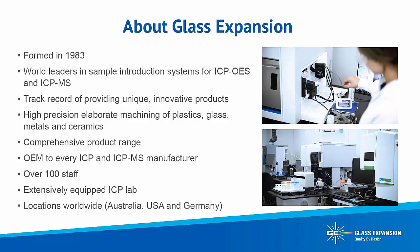We're actually OEM to every ICP and ICP-MS manufacturer. We have over 100 staff and we have an extensively equipped lab. So we have 5 ICPs there, 3 ICP OES and 2 ICP MS. We use that for R&D testing. So when you get your product, we know it's going to work. We invest about 10% of our revenue back into research of these products.